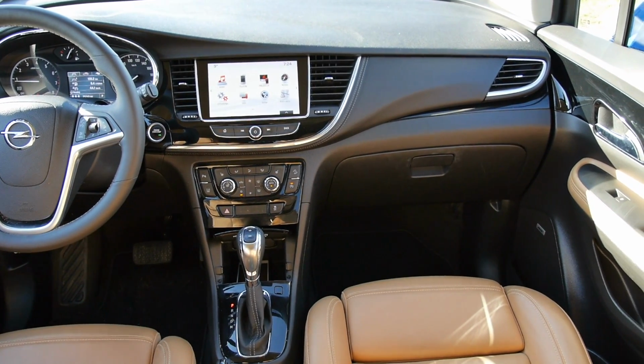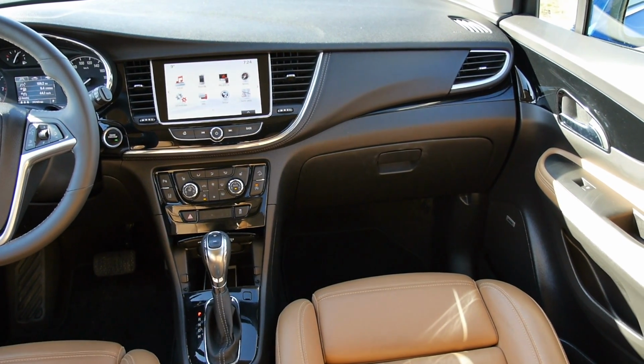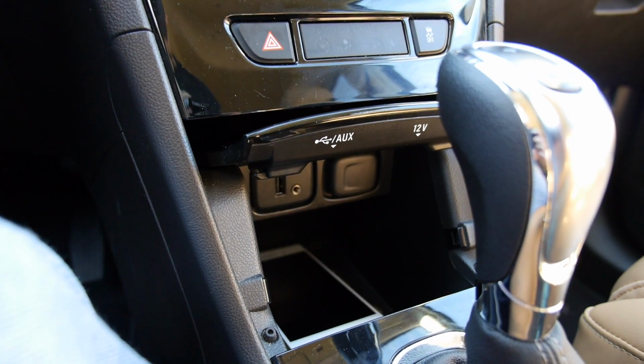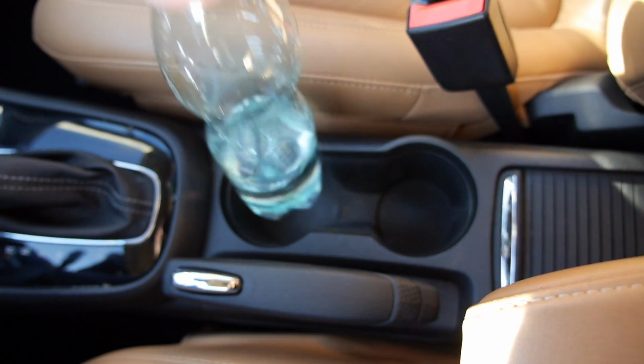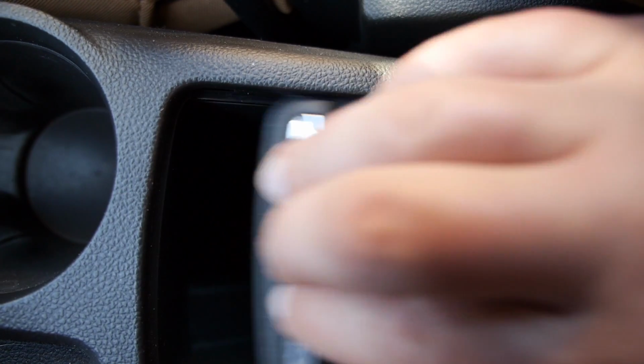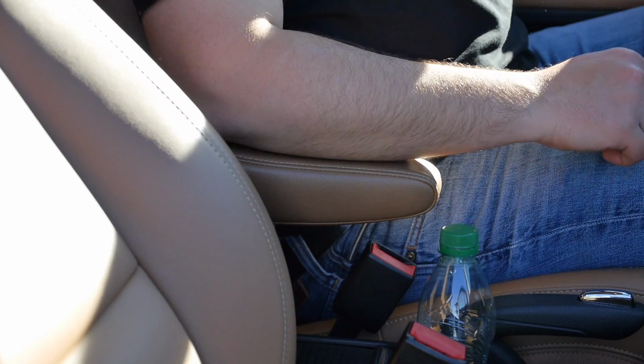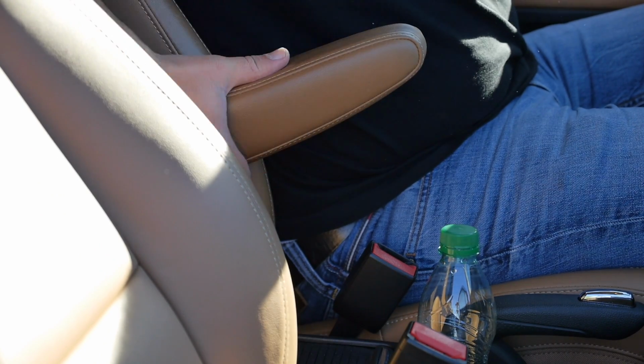Heated steering wheel is an option you may find yourself using more often than you suspect. There is a cubby with USB and 12-volt socket at the bottom of the center console, a couple of cup holders, and another cubby between the seats. Glove box is rather small, and the center armrest lacks adjustment, so it's too low for me.